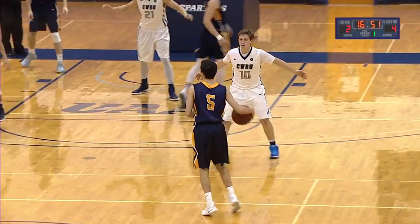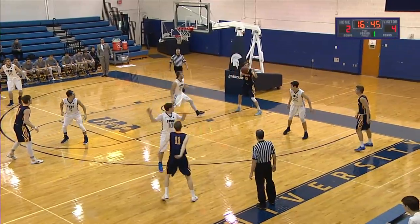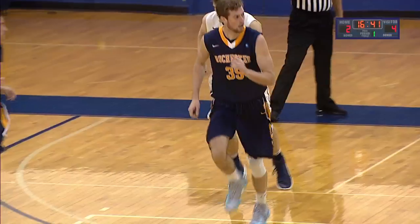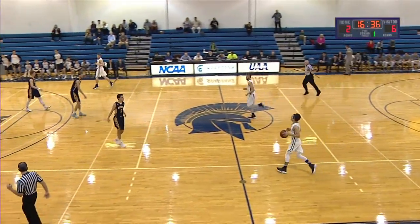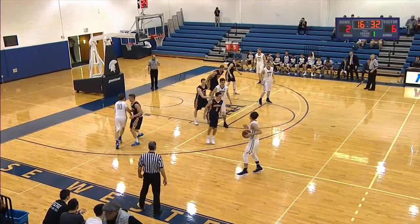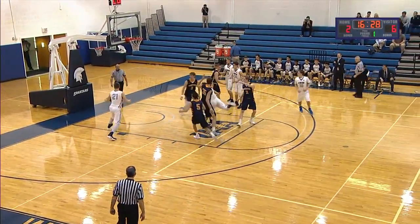Wittig with the ball out near the circle. Jacob Wittig. This is Boris Smith inside. Ayers. Zach Ayers. Ayers just way too long and got great position on Eric Black. Went with the up and under and scored it easily, and he's used to doing that. That's a veteran move by a veteran player.